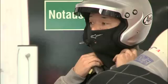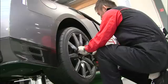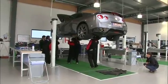And now, the story continues. A return to the ring for the development and testing of the 2012 Nissan GT-R. GT-R customers have very high expectations. The team has devoted the past 3 years to ensure the GT-R achieves not just the fastest times, but the world's highest performance in all areas.